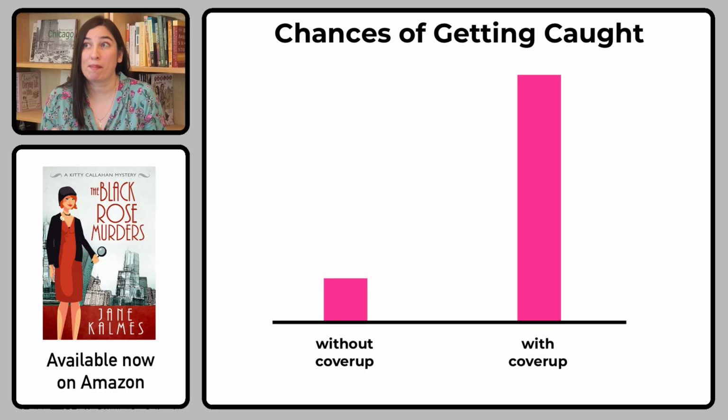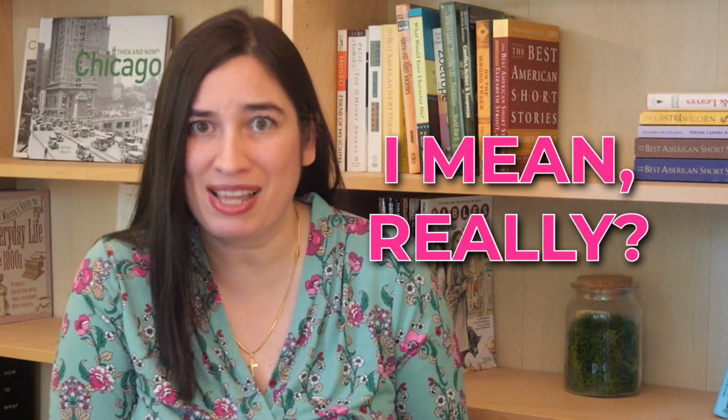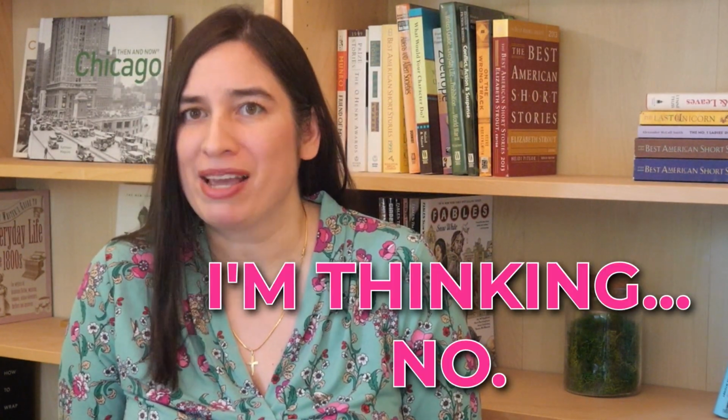And here is my problem with this plot. By pursuing Sharona in this manner, the villains have dramatically increased their chances of getting caught. Without their campaign against her, the likelihood of being caught for this murder was almost nil. First, if Sharona learned that her writing teacher's husband died of a heart attack, is her first thought really going to be that the teacher used the plot from her story to induce that attack?